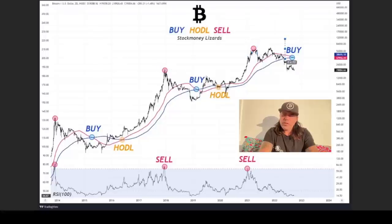At the moment, they are crossing, so they are telling us to buy. At the bottom, we can see we are at a very low RSI, which also means, look here, every time, these bottoms of the RSI are in line with the buy signal. We will be in line again with that buy signal, so keep buying. Buy and buy and buy till you see the hodl sign where the red crosses the blue, and that is when you keep hodling till the top and you sell.